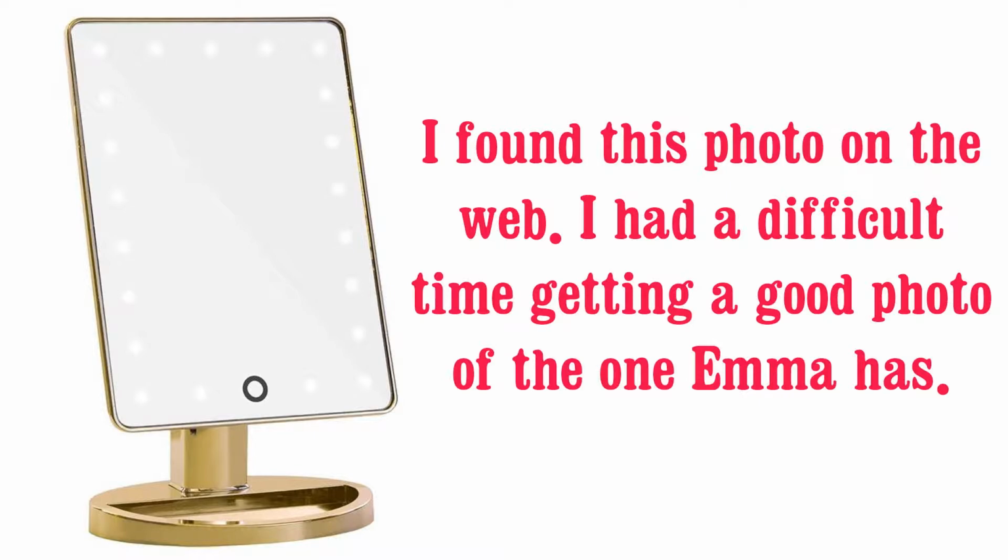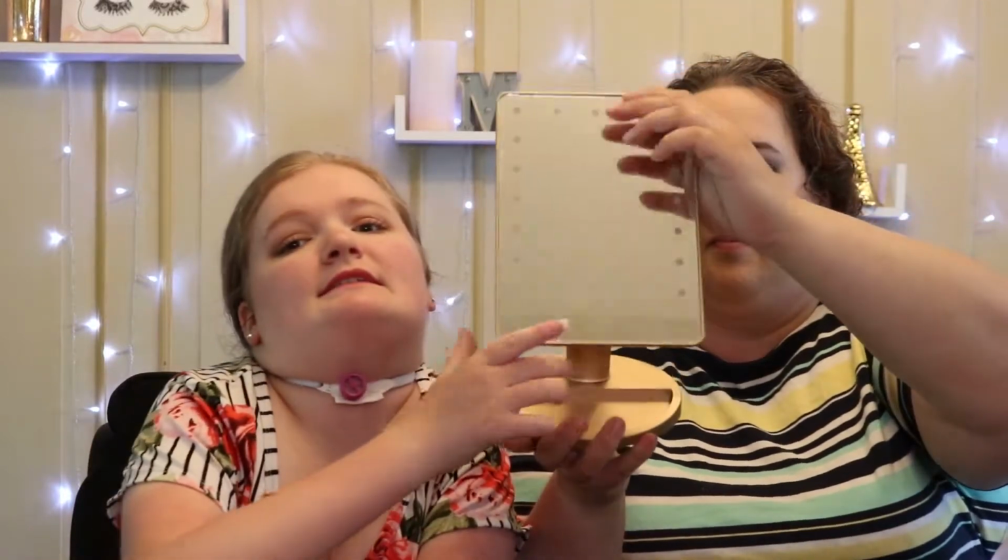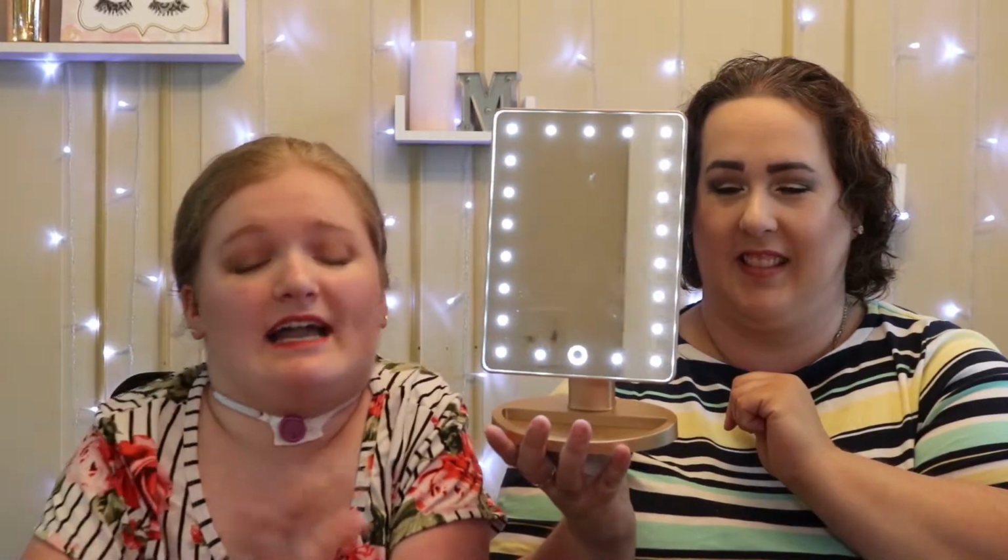So my last gotta have it is the Impressions Vanity Company mirror. Now I got this from our local Marshalls, from Marshalls TJ Maxx, and it is absolutely wonderful. It has a tray in the bottom to hold maybe a lipstick or earrings or whatever you want to put in there. And you also can swivel it up and down, and you can touch the light on. And it is LED. It's just great.